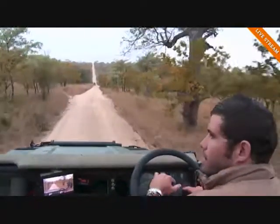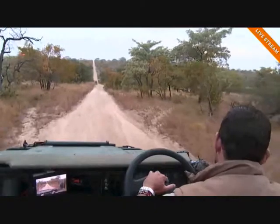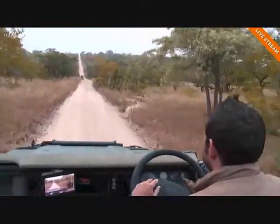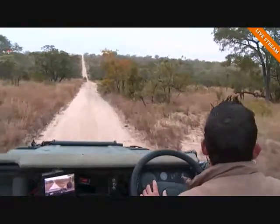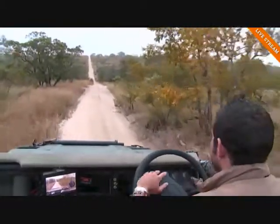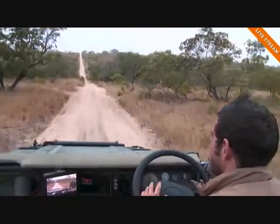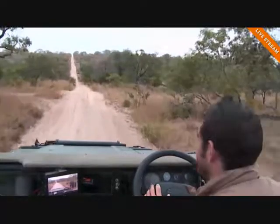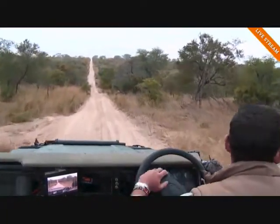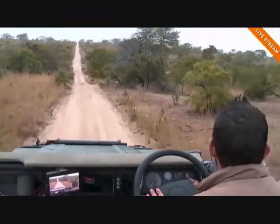And if all else fails with finding any predators this morning, thankfully there's a lot of elephants in the area at the moment, so I'm confident we will be able to track down some elephants. And they are such wonderful animals to view, because unlike a lot of the other high-profile animals that can spend a lot of time sleeping, elephants are often very active, and that makes for great viewing for us.